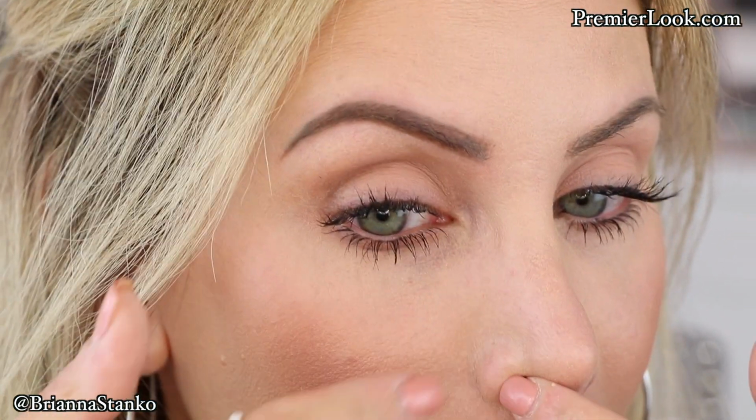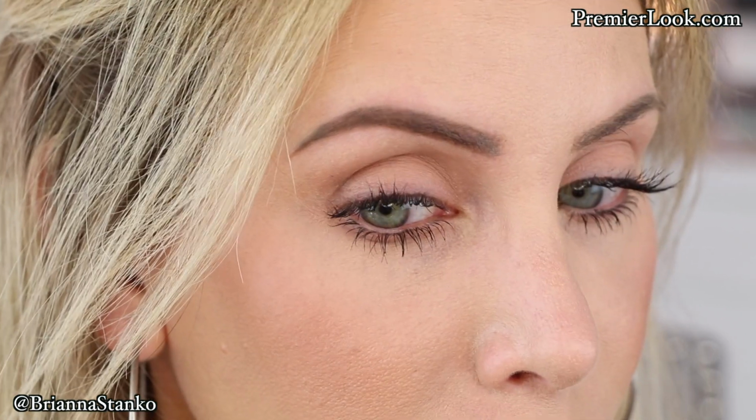I mean, even just around here, you can see the foundation sitting on my skin, and I hope you guys can see. I really want you guys to see what I'm talking about. Around my nose, you can see it sitting on my skin. So I don't know, you guys.